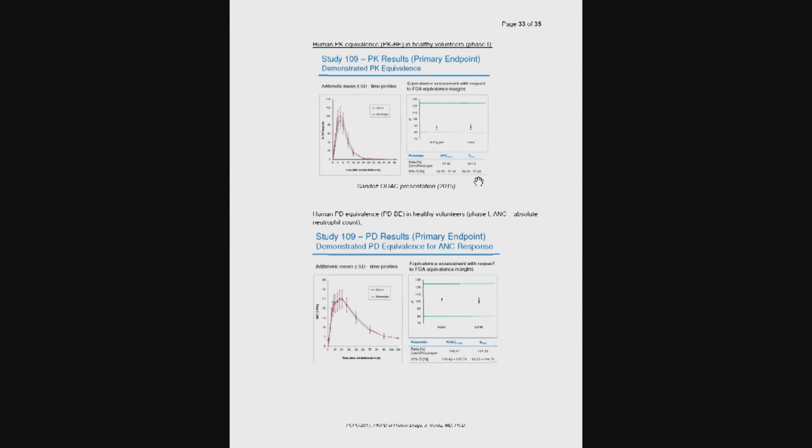The formal bioequivalence assessment tells us that both the area under the curve and the Cmax, their 90% confidence interval, fall within 80 to 125%. So they passed the pharmacokinetic bioequivalence. In addition to that, because we have a pharmacodynamic marker as part of this study, they also measured the pharmacodynamic bioequivalence. And in order to do that, for the same study, they measured over time the ANC, the absolute neutrophil count, versus time. Again, you can see the profiles are virtually superimposable, using the bioequivalence criteria for both the area under the effect curve and the peak effect fall within the bioequivalence goalpost.